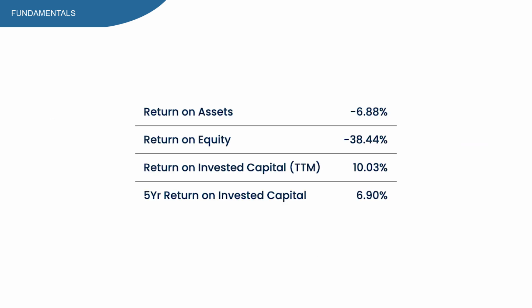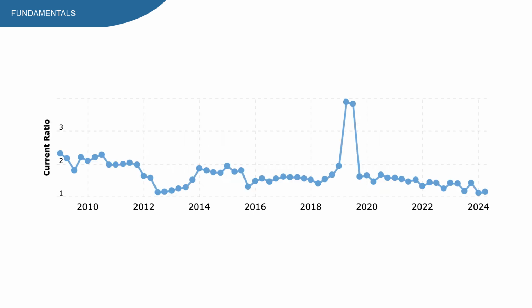Return on assets is sitting at a minus 6.88%, which is a really bad number. Return on equity doesn't look good either. But the most important number, return on invested capital, is sitting at 10%, which is a great number. It is also higher versus the 5-year average, which is a good thing. Current ratio is at 1.16, which is a great number. To me, this looks pretty good. Over the years, it is decreasing, which is actually a good thing.